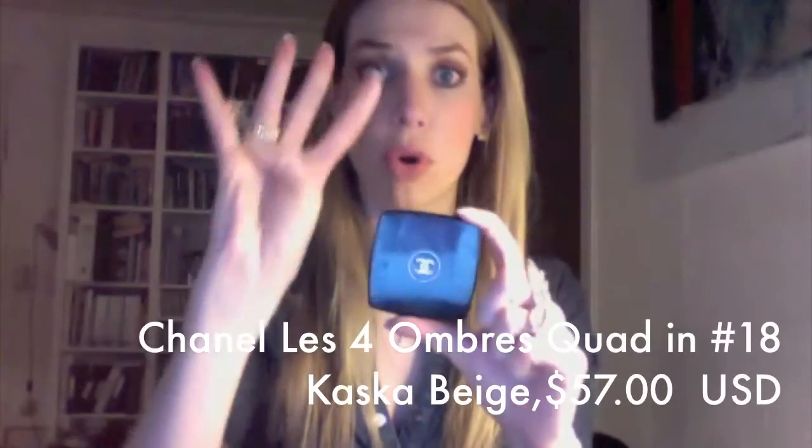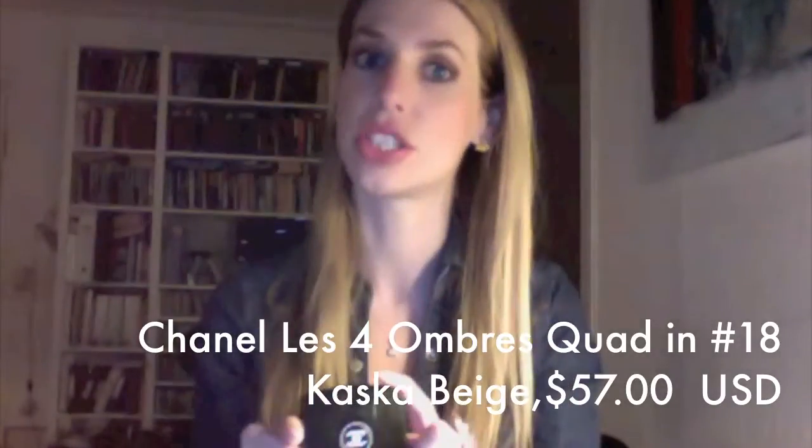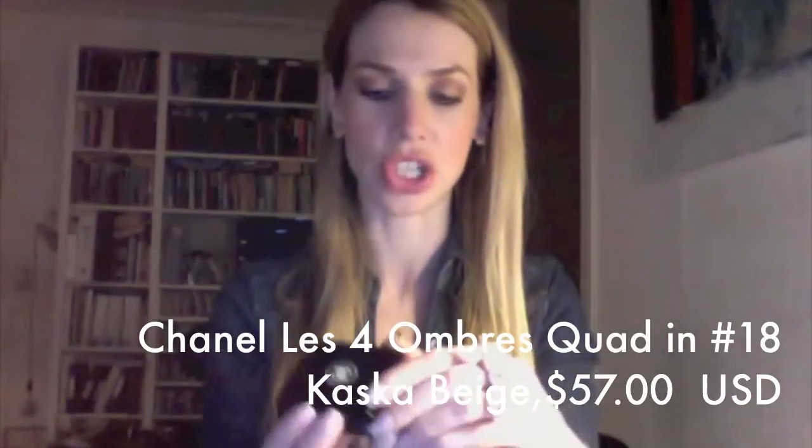So the main products are these 2 eyeshadow quads. I got a Chanel one recently in the last week, and it's Chanel Les Quatre Ombres. It's a quad, and it's in the shade 18 Kaska Beige. And this is a really lovely quad. Oh, the thing just fell out.